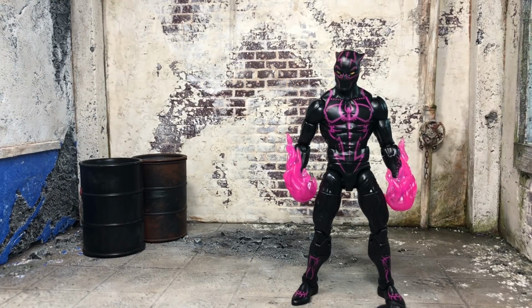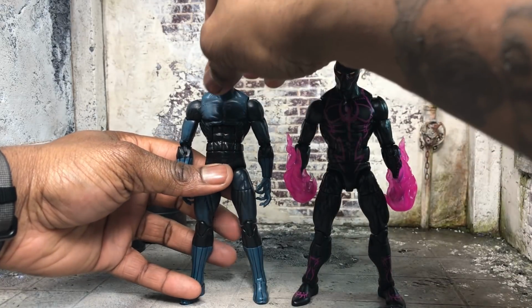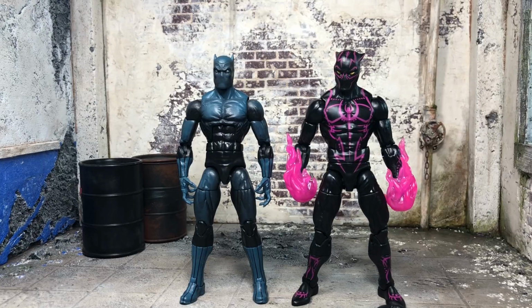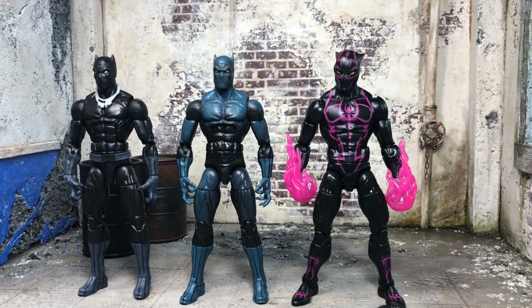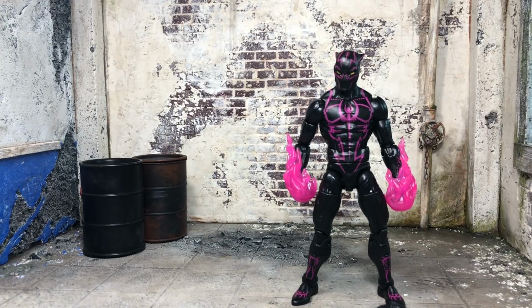Real quick, I'm going to compare him to a bunch of other Black Panthers and a bunch of other lines so you guys can see what's going on. You know, the good stuff. I don't want to drag this out for a figure that doesn't come with too much. So here he is next to the old Black Panther wave from the Rocket Build-A-Figure, I believe. Here he is next to the previous Walmart exclusive. So as you can see, size-wise, he's sizing up real nice. I like that he's broader, bigger, bolder. It's so nice to get this.